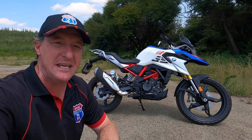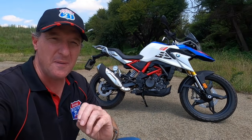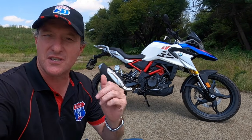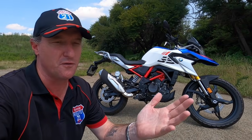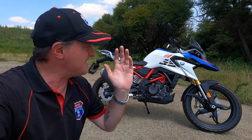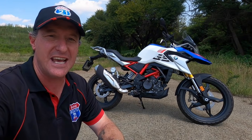So here you have it, the BMW G310 GS, the entry level into adventure biking by BMW. For me, stunning little bike, ticks all the boxes. It's fuel economical, it's light, it's nimble, it's good for commuting, good for lane splitting, traffic, and all round value for money, practical motorcycle, everyday use.